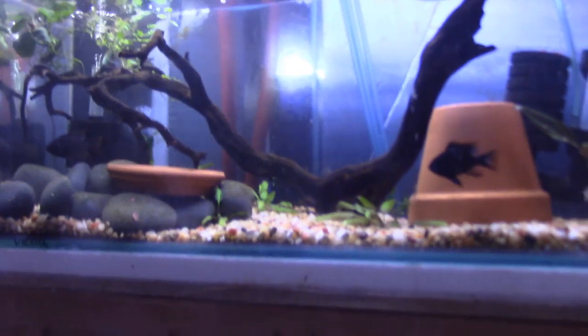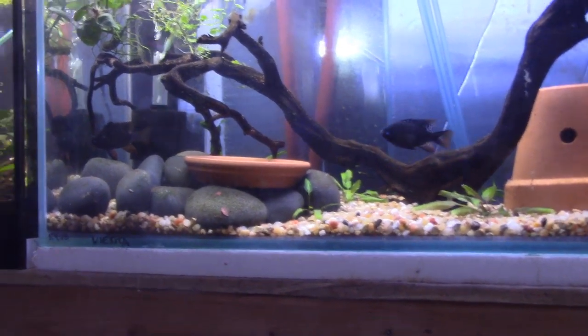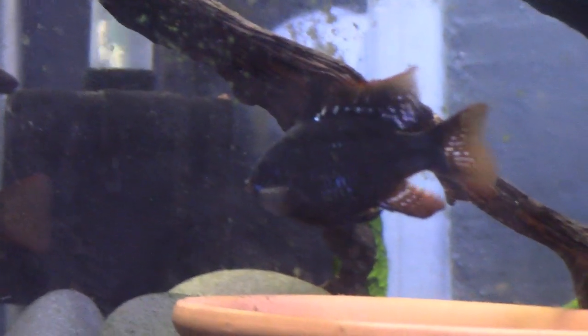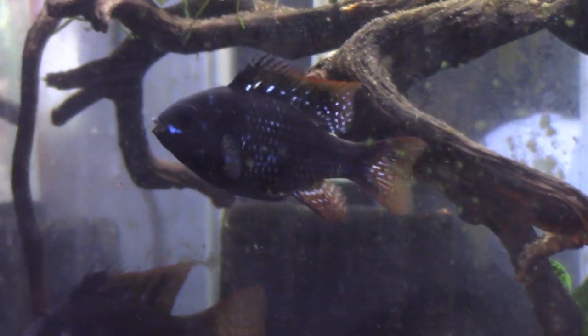So these are the 2 super dark blacks that I had left out of that group. They have been spawning for me somewhat regularly. I've gotten eggs a couple of times from them. Each time they get a bigger and bigger spawn. I'm very hopeful that they might figure out how to raise their own babies. Only time will tell. So far, that has not happened.